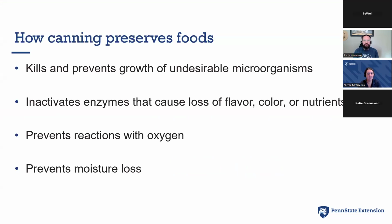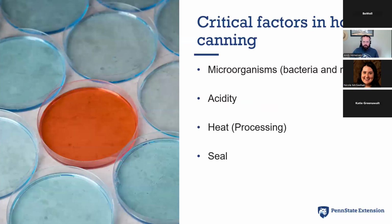Canning preserves foods by killing and controlling the growth of microorganisms that can cause our food to spoil or become unsafe. It also inactivates enzymes, just like Nicole was talking about enzymes when we're dehydrating or freezing. We want to keep oxygen out and keep moisture in. So the microorganisms, acidity, our heat processing, and our seal are four important factors that we need to talk about.